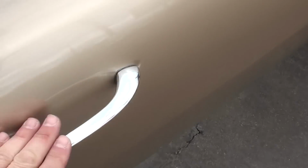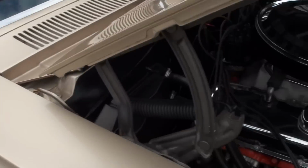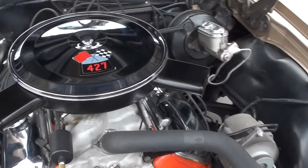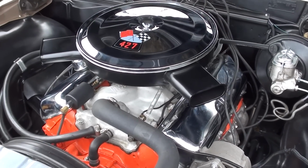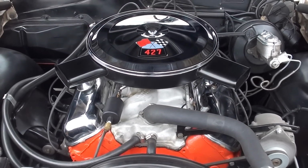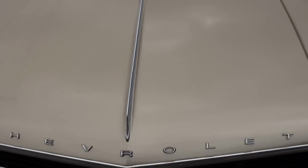We'll have Jordy fire it up here. Again, healthy 427 engine, man. Thing rocks. Nice little nasty cam in it. Full roller. Car sounds good, man.